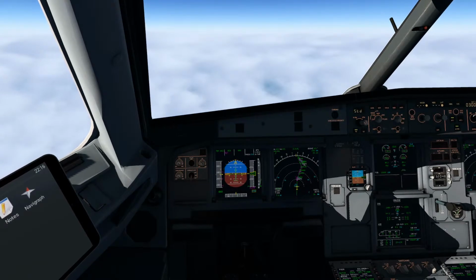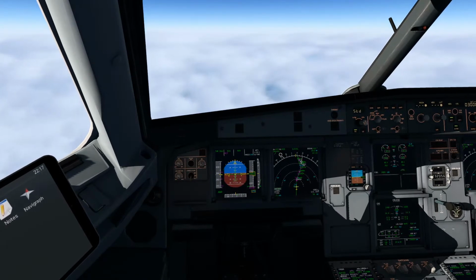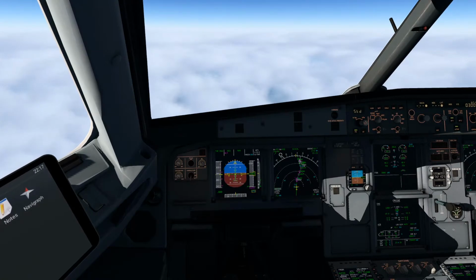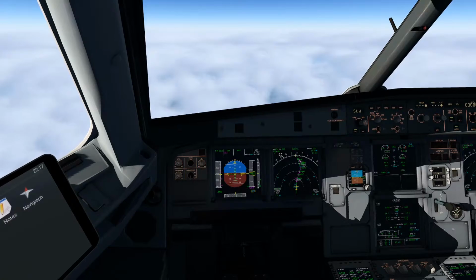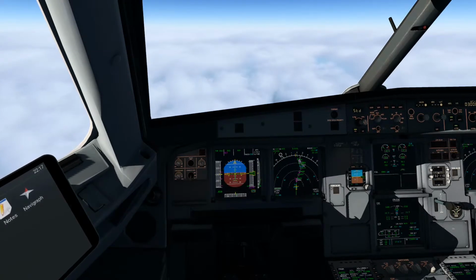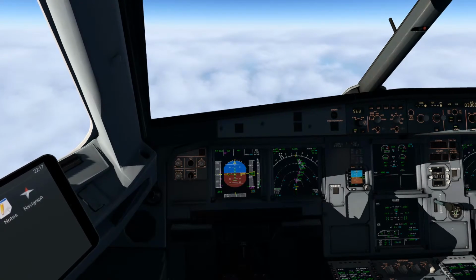Definitely, Mert. The A321 by far is one of the best Airbuses. It's going to be very difficult to beat it. And by the way, even the Toliss A340. That is not to undermine the complexity and the depth of system simulation in the Toliss A340, but the A321 happens to be my favorite of the three aircraft. There's the A319, A321, and A340 from Toliss. This is by far my absolute favorite. I just love the A321 by Toliss.